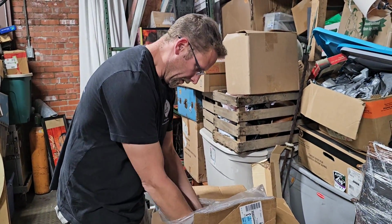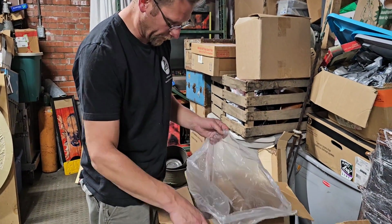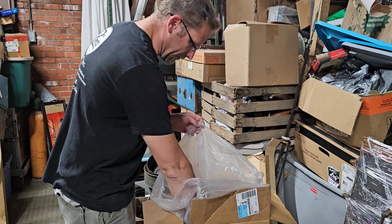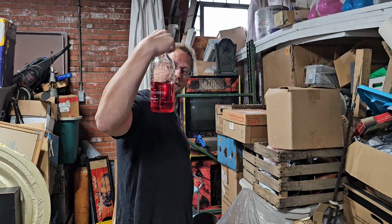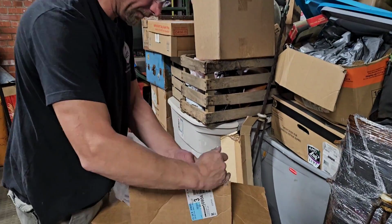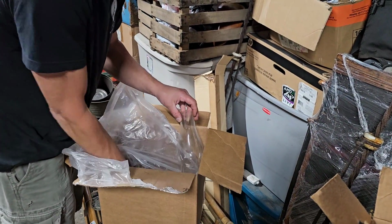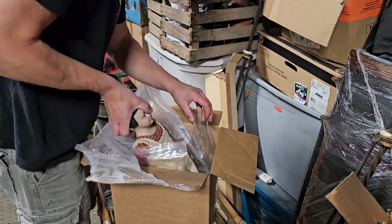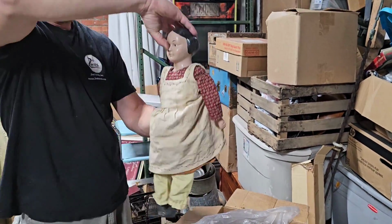Okay. Oh, it's an oil lamp in here, and it has oil in it. And there's a bottle with more lamp fluid. You can smell the lamp fluid in this thing. What is this? There's even a lamp. We got a couple things down here.